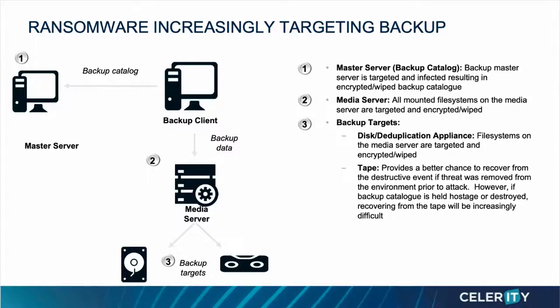That then drops down to what they've called the media server, which is fundamentally the backup server. That's then pushing out to your various backup targets, whether it's disk or tape. Sadly, through this chain, you've pushed malware down into everything that you would hope to pull back to get you into a recovered position. So fundamentally, you're now captured and trapped.